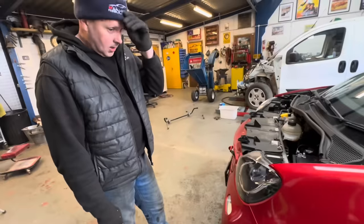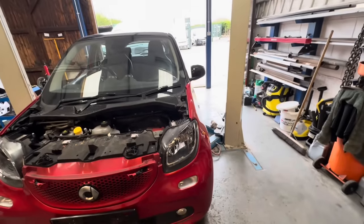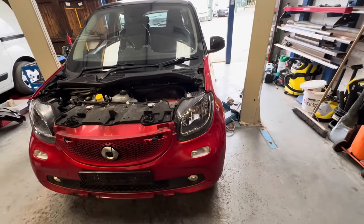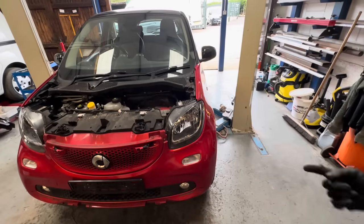And the other side, it's really tight. We didn't think it had been hit that hard, but you wouldn't want to go on a banger racing meet in one of these, would you? No, I don't think you'd last very long. They are quite flimsy little town cars, aren't they? So let's get on the phone. I'm going to get it up in the air and I'll get that off.